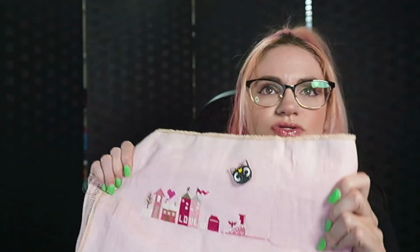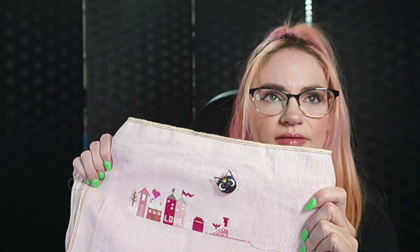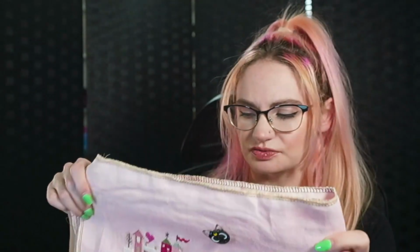The fabric is a mystery 30 count linen in this soft pink color. This was a gift, kind of, sort of, from a Discord friend who has a crafty thrift shop near them. And she very kindly sent me that and some other fabric for one of my projects. And I absolutely adore it. I'm in a big fabric buying mood, but I have to be strong. But that is a really, really good project. I'm itching to get that out again soon.